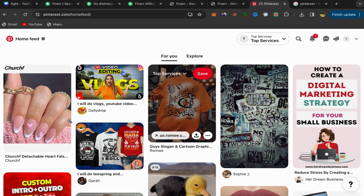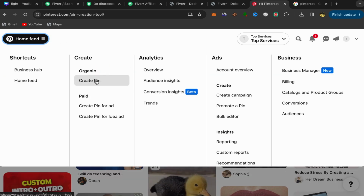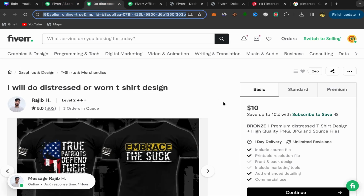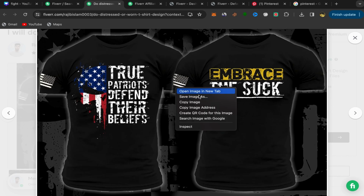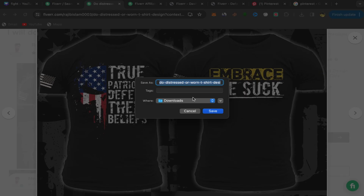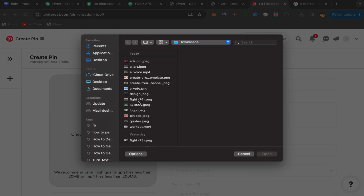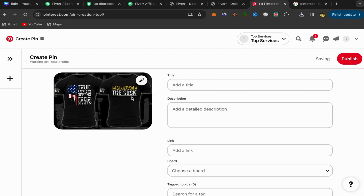Let's go to Pinterest. Go to your Pinterest homepage, click on home feed, click on create pin. You will be directly on this page. Go back to this seller profile page, click on his picture, double click, save this picture to your laptop, click on save image. I'm going to name it, for example, design. Click on save, go to Pinterest, click over here and upload this picture to your Pinterest account, and here you go.